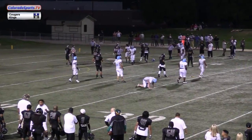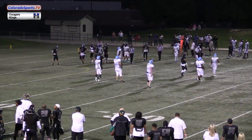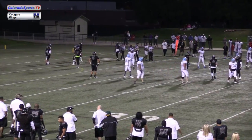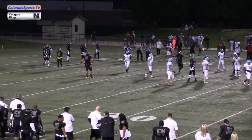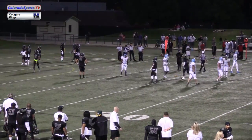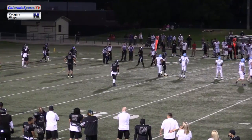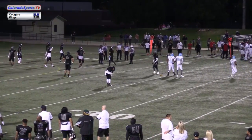But let's see what that flag is for. It was thrown by the white hat. It's a holding call on the offense. Yeah, we are going to get a holding. 10 yards from the previous spot. We'll still have first down, but that takes a big run off the board for Ilario Vitale. Again, Cougars got to stop making the mistakes down here in the money zone.